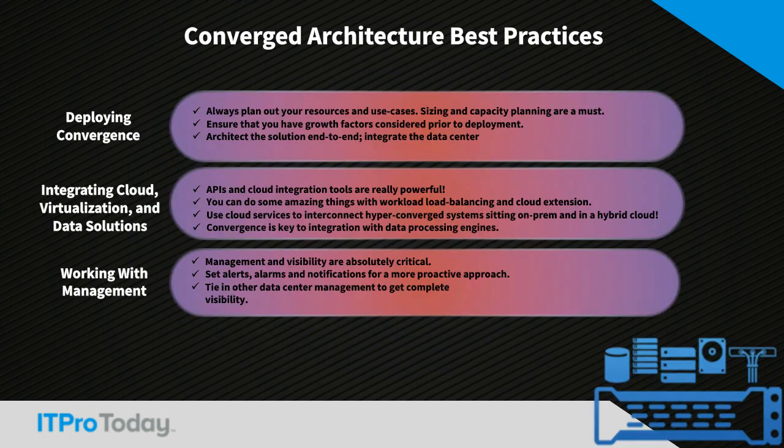Now, when you do, there are good best practices to approach and follow. And again, can't wait for Sean to jump in here to showcase some of his experience in working with these kinds of solutions. Always plan out your resources and use case. None of this is finite, right? Sizing and capacity planning are an absolute must because I've seen, how do I say this, I've seen converged architecture solutions go south, mainly because of improper sizing, right?